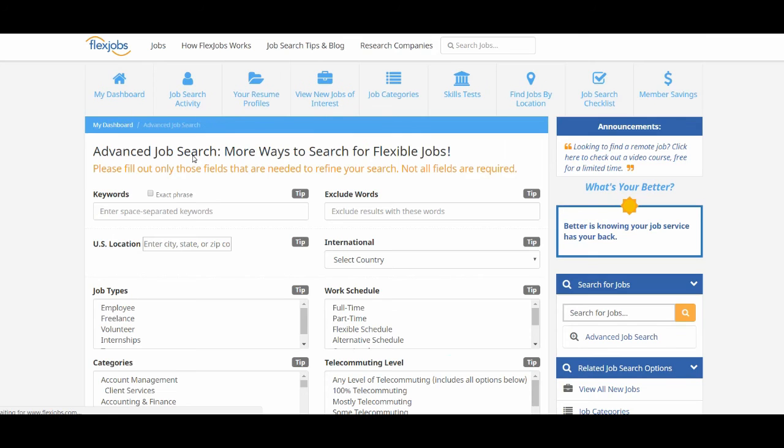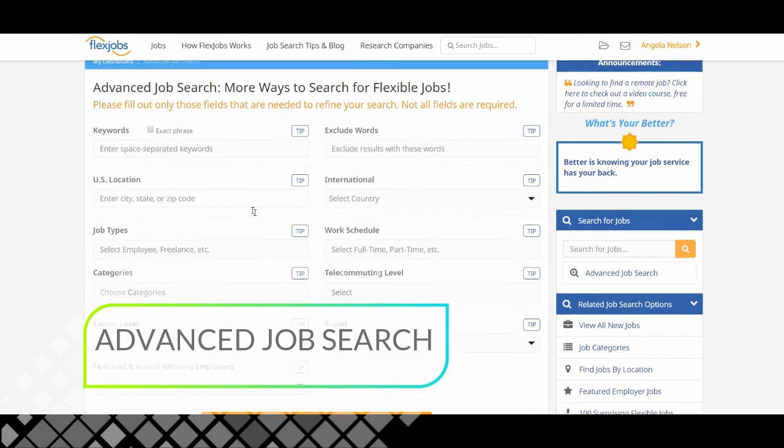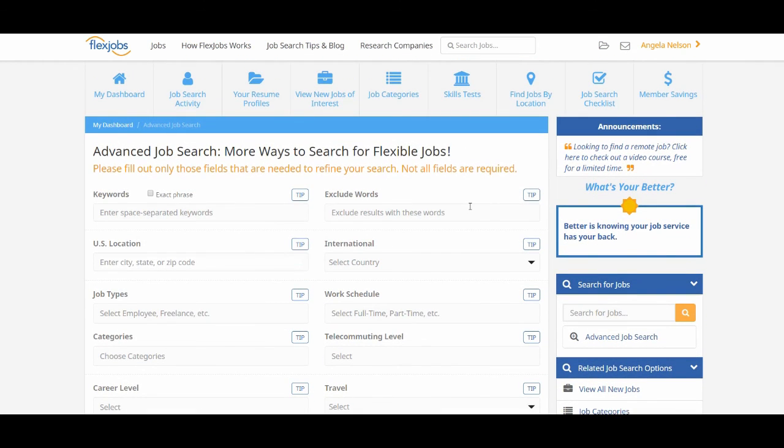And as I said, the advanced job search is definitely my favorite feature of this. After you have searched for these jobs, you can save this search, and then FlexJobs will email you as new jobs become available. And over here, again, you're going to be able to see in this sidebar that you can start browsing by those featured employers, some surprising flexible jobs. You can do some research on the companies yourself, as well as get some more information that FlexJobs has available here.